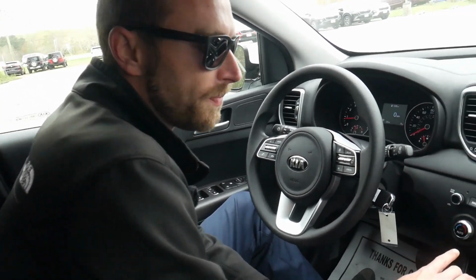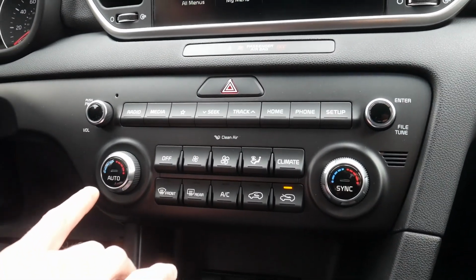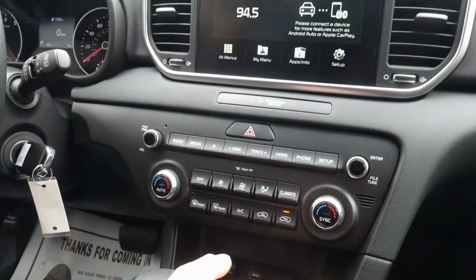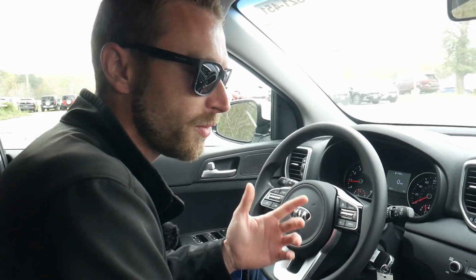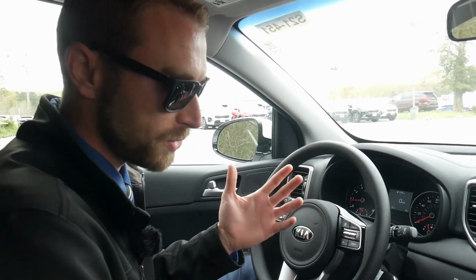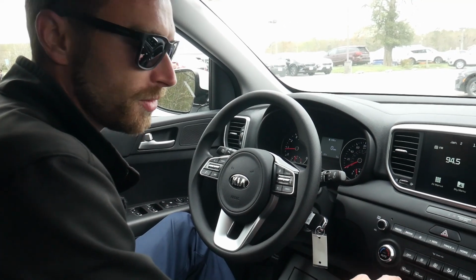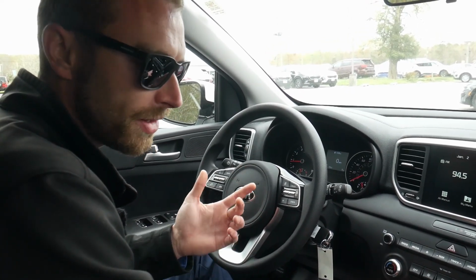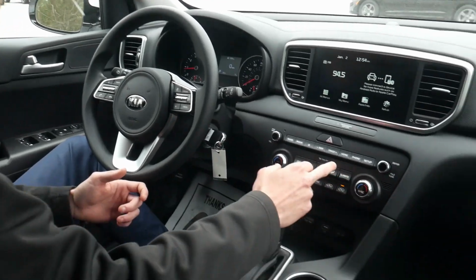Now, moving up front here. This one is the LX Popular package, so it actually comes with the dual climate control, so that way if the passenger or the driver want to be different temperatures, you can actually switch it back and forth and you don't have to argue over who's hot and who's cold. So all your standard buttons up here as far as the fan, your front defroster, rear defroster, air conditioning, and circulation of the air are conveniently placed all in one section here.